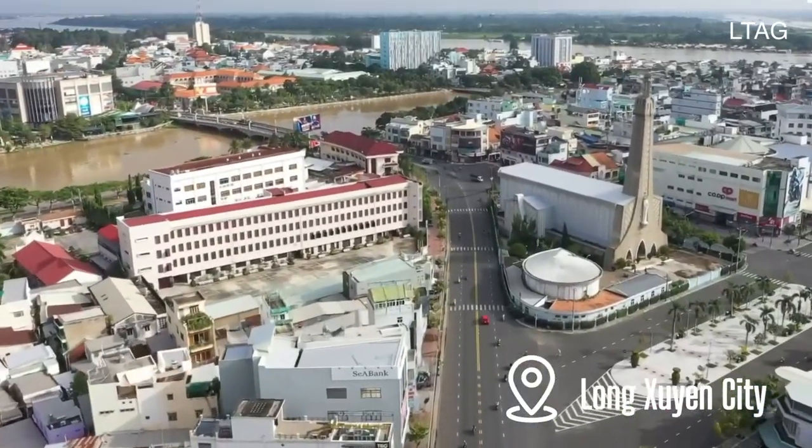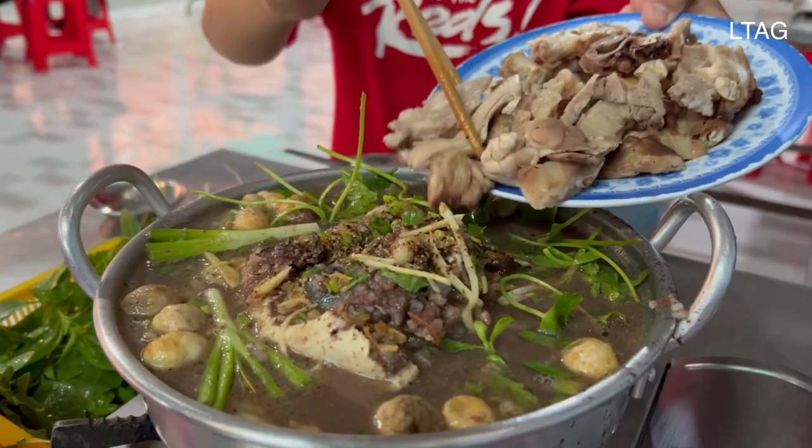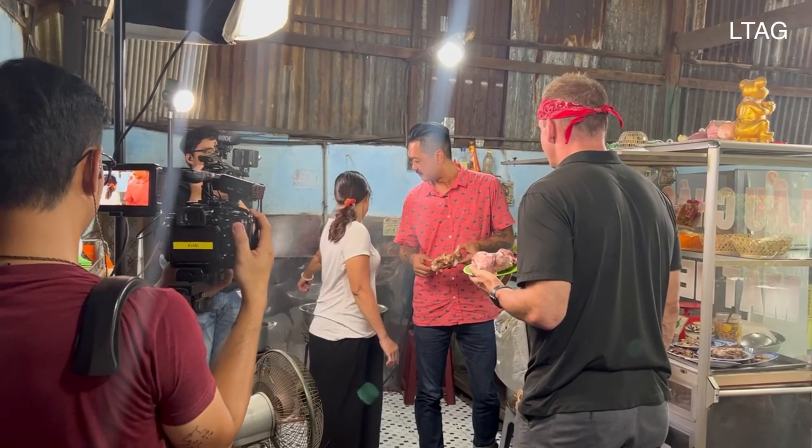First, we have porridge with pig eyes in Long Xuyen City. This is a hot pot type of porridge with pig eyes. It looks pretty scary, but I can guarantee that it is really delicious.